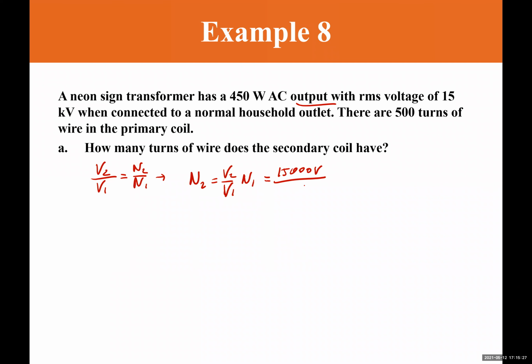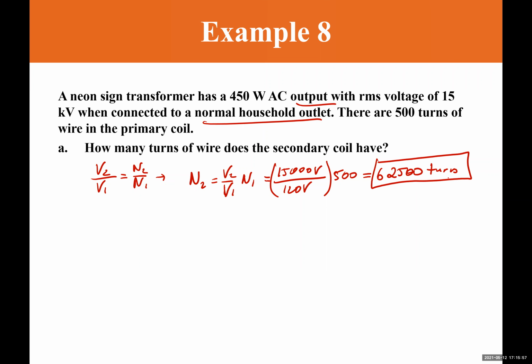Divided by V1. So what is V1? Well, this transformer is connected to the household outlet, so it will have an input of 120 volts. Then times N1, where N1 is the primary, so we have 500 turns. We calculate this and we get 62,500 turns, so roughly 63,000 turns in the secondary.